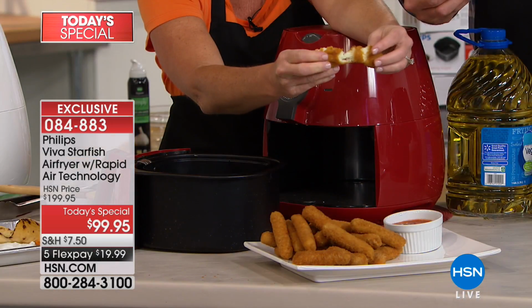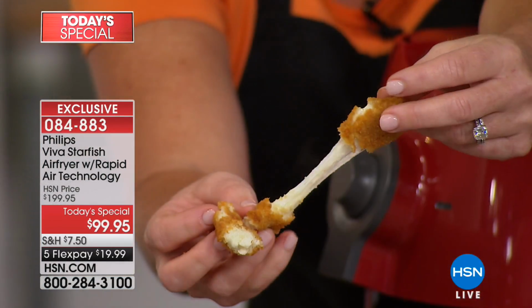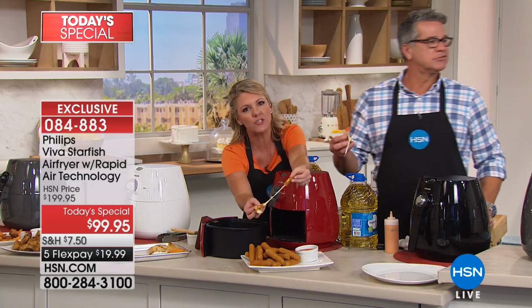All right, let's see who can do a better job pulling cheese. Oh, you got me right off the bat there. I'm doing a little bit better than you. Look at that. So what we're doing is showing you how well the circulating hot air melts cheese. And this, to me, shows how even the circulation is.